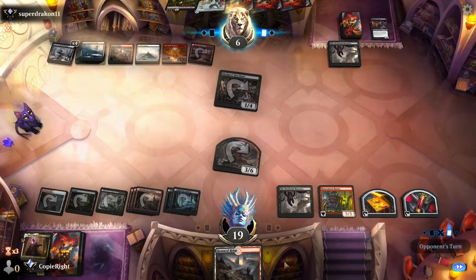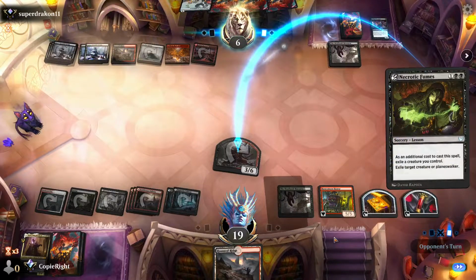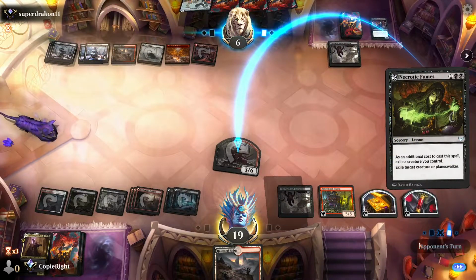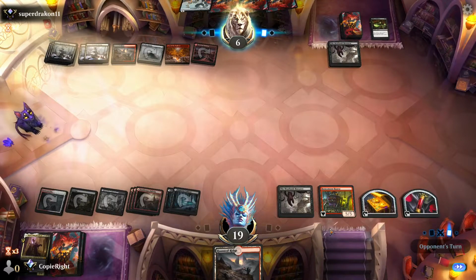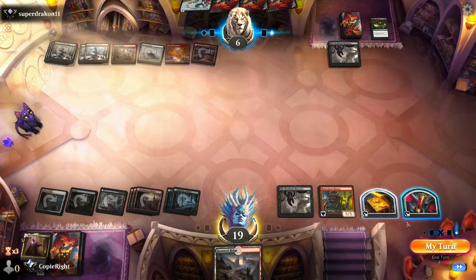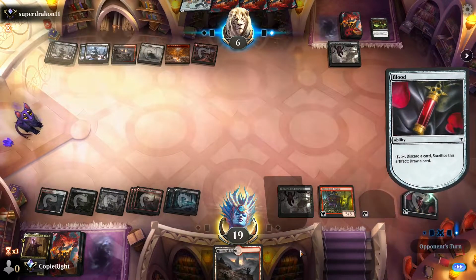Let me see. We keep the card now until maybe he has Go Blank or something. So if he discards... Okay. This is interesting. He exiles my token. Okay, let's cycle the land. Autoplay.